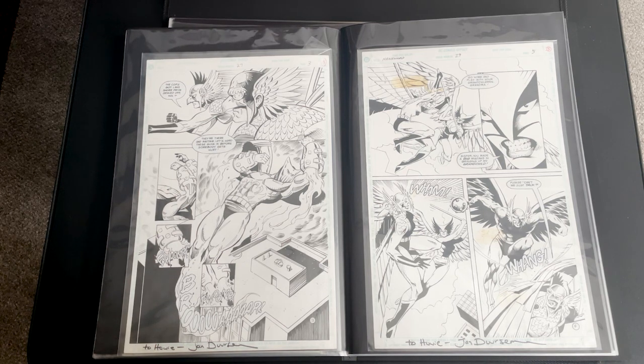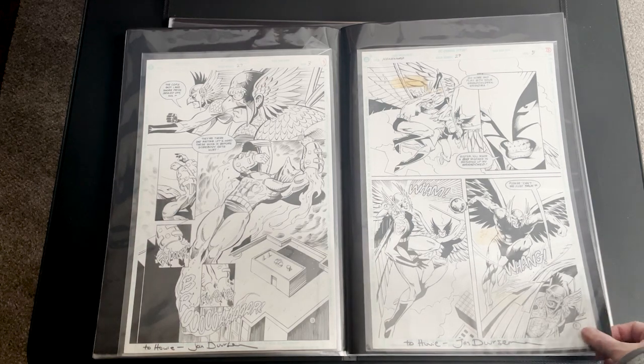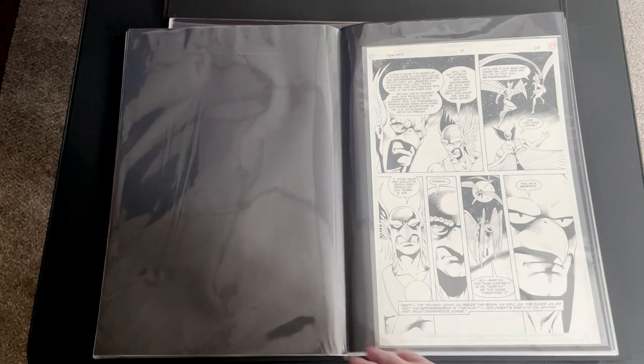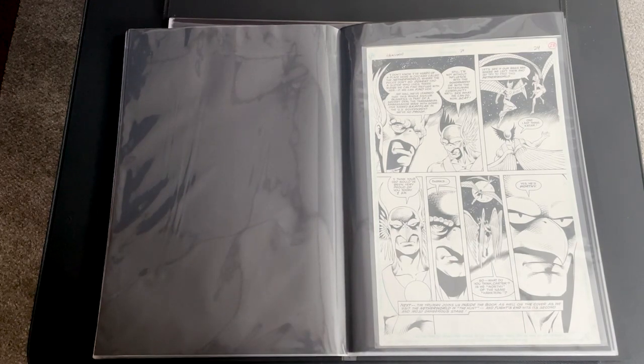On the right is a page from Hawkworld number 29, also by Jandir Seema and Ober Jones, and this was actually the first meeting between the modern age Hawkman and Hawkwoman with their Golden Age counterparts. And one more page from Hawkworld number 29 by Seema and Jones.